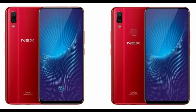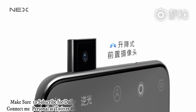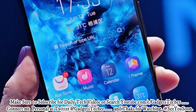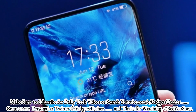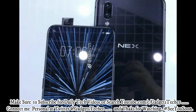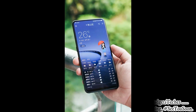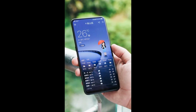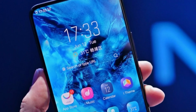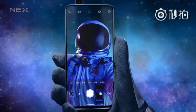The high-end model with 8GB of RAM is priced at 4,998 Yuan, which roughly converts to $780, while the mid-range device costs 4,498 Yuan, approximately $702. On the other hand, the cheapest variant with Snapdragon 710 costs 3,898 Yuan, which roughly converts to $609. Pre-orders for the smartphone start from tomorrow in China, and maybe it will come soon all over the world.